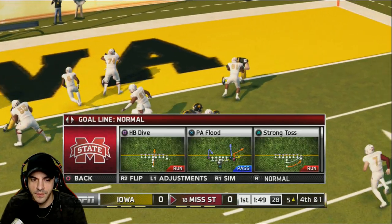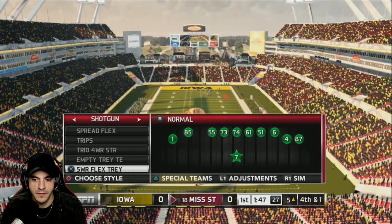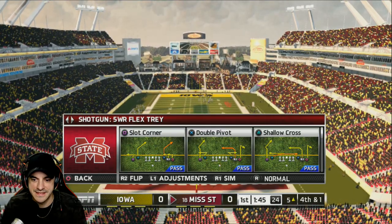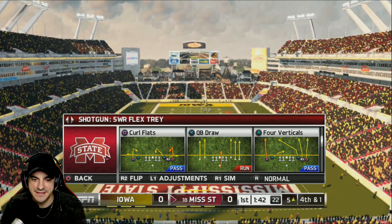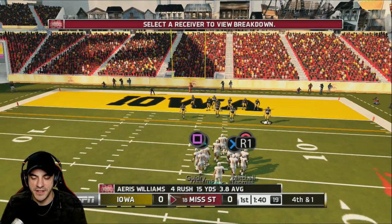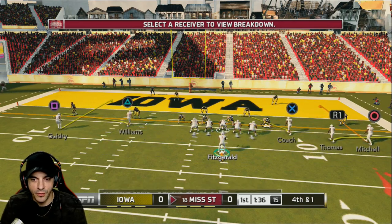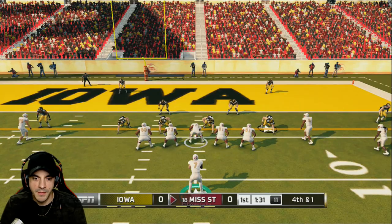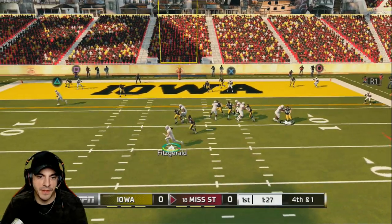Fourth and one. Let's see if we have our go-to. If we got spacings, you know we're gonna have to run it. This is highly risque. But we moved the ball with ease, so you know what? Give me slide protection to the left here. We got blitz. Beat the blitz out here.